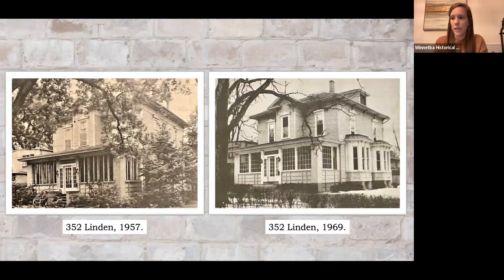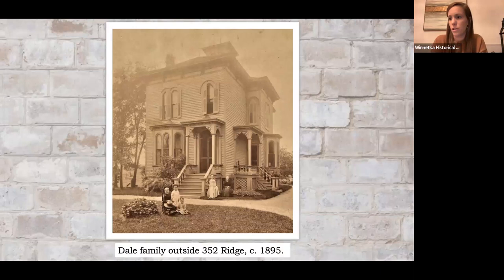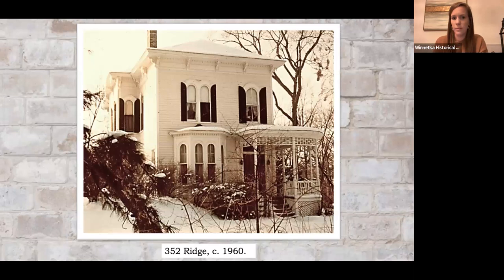In 1882, Dale sold the house at 352 Linden, but he did not go far. He moved within his original subdivision, one block west to a similar Italianate house that he had built at 352 Ridge. The Dales lived at 352 Ridge for over 20 years before moving back to Chicago around 1905. Sadly, this beautiful Italianate home was demolished in 1967.